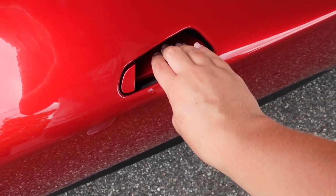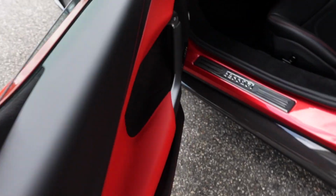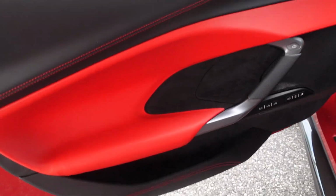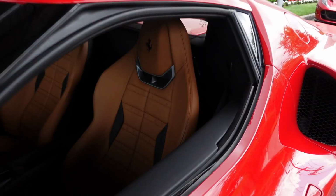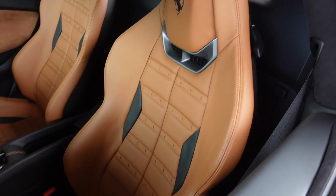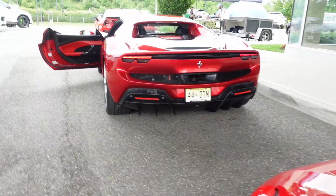So this is how you open the door. It's a pretty light door. You've got red and black leather in this one, and then tan and black leather in this one. This is a more traditional Ferrari spec. Both have comfort seats, carbon on the steering wheel. Let's take a look at this one.